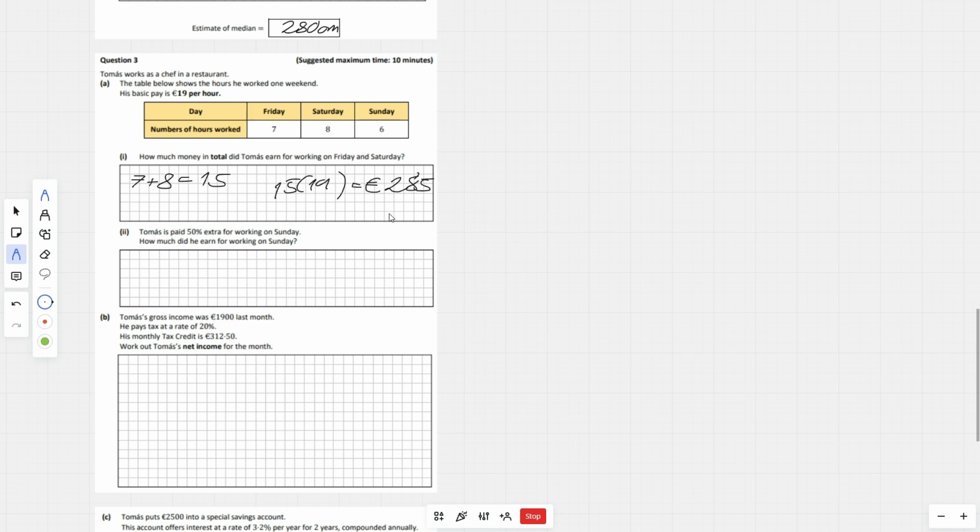With stuff like this, it helps to think of simpler examples. If you were being paid €10 an hour and you worked for 5 hours, you would get €50. So you do 5 by 10. The same way here, you do 15 by 19 and you get €285 for Friday and Saturday.